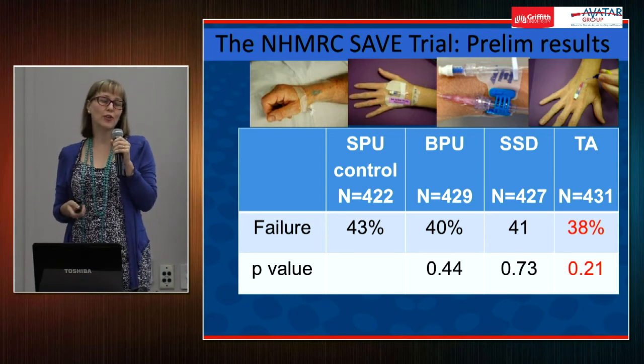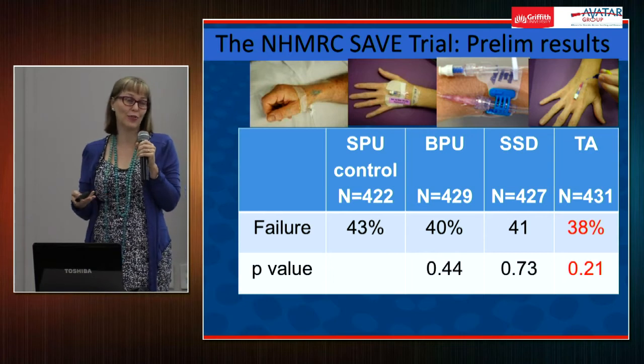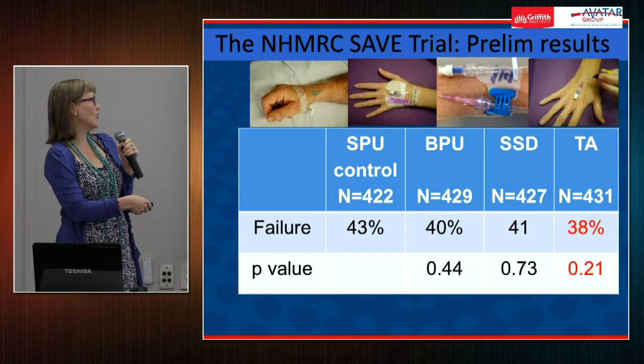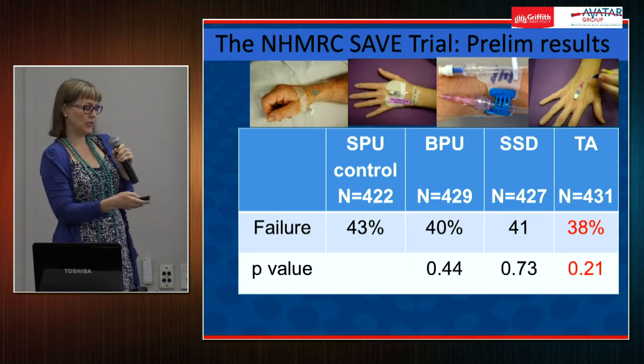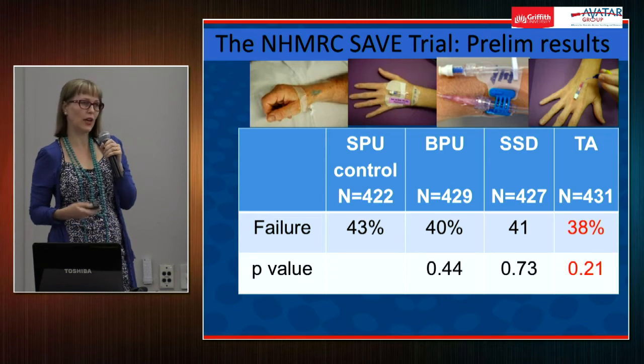So we had high hopes, and we would have been happy if any of these interventions showed a significant reduction, and we thought they might all. But unfortunately, we found very high rates of failure pretty much in every group. The lowest was in the tissue adhesive, but even that wasn't statistically different. So we were all a bit disappointed, but I guess it shows us we have to keep looking.